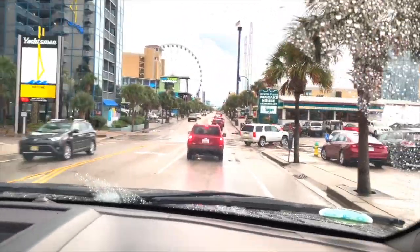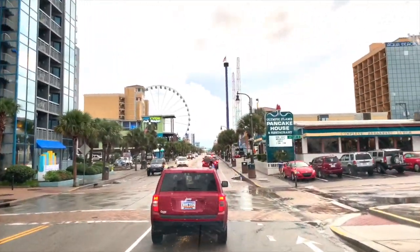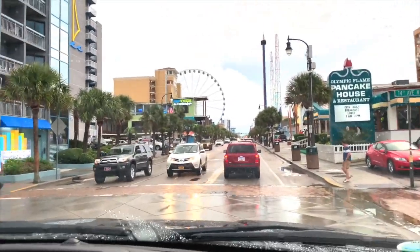Only traffic now, huh? There's the famous sky wheel. It's much closer than it is on the road. It's a super crappy night though, so we're debating whether we.